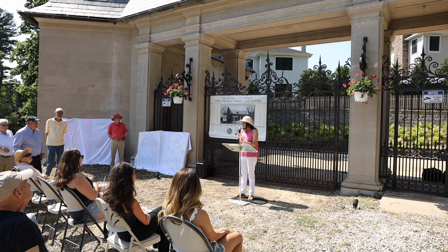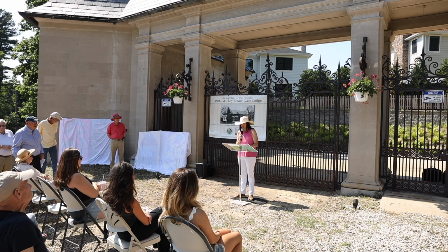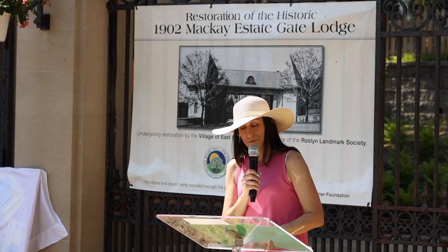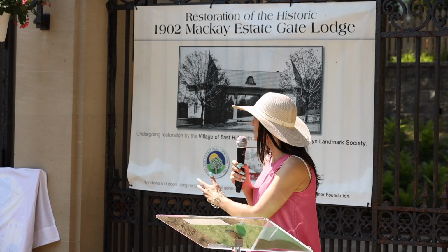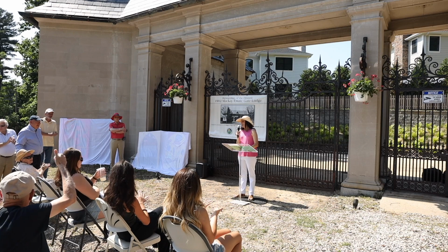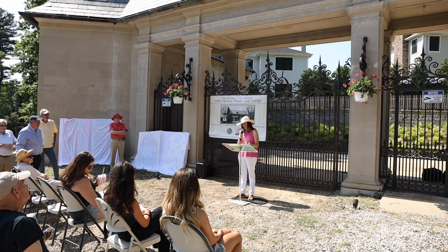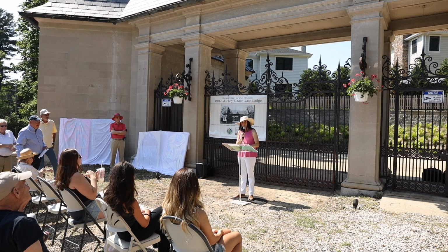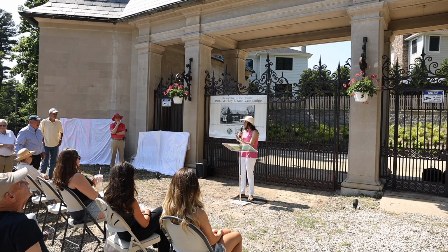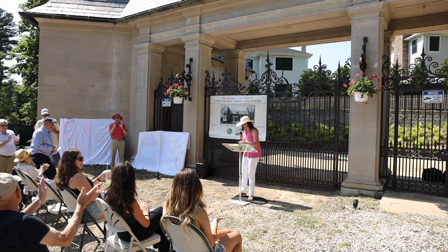I would like to take this opportunity to thank John Santos, co-president of the Roslyn Landmark Society and chairperson of the Landmark Society's Mackay Estate Gate Lodge Committee, for all his hard work on this restoration. And I'd also like to now introduce to you another motivating force behind this restoration project, as well as much of what the Roslyn Landmark Society does and succeeds at doing for a number of years now. Howard Kroplick, co-president of the Roslyn Landmark Society.